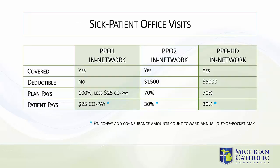Now, when you or one of your dependents gets sick and needs to visit your in-network physician, each plan reimburses differently. With PPO1, the plan waives the deductible and pays 100% after you pay a $25 office visit copay. With PPO2 and the high deductible plan, that same visit is subject to its respective deductible and coinsurance amounts.